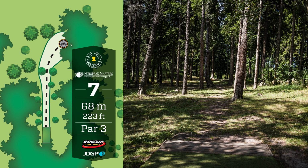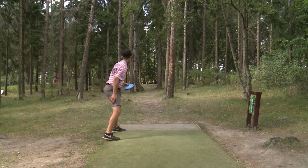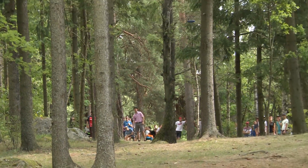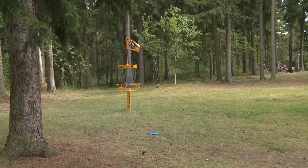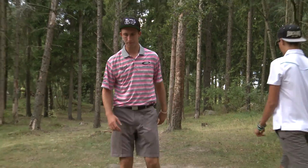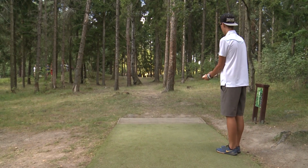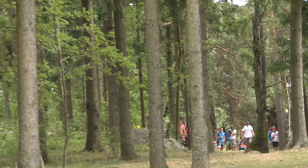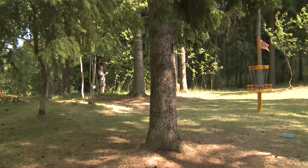Hole number 7, 68 meters, 223 feet, the shortest par 3 on this course, but it doesn't make it easy. Very tight, very challenging. And Rick makes it look real simple. Little forehand shot. Eagle backhand putter, a little tight right side, but gets up on the green.